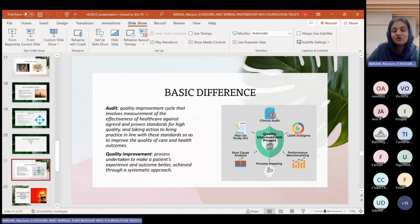If any of you is not in NHS at the moment and is an immigrant and thinks, how can they do QIP or audit at home, you can do it. It's not that hard. You just need to know how to do it. For doing audit, you just need to work in the same place where you're doing the audit.